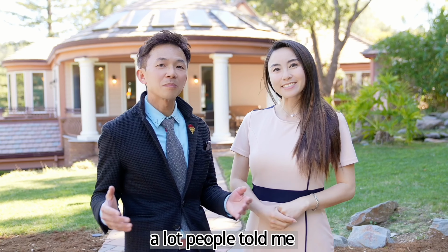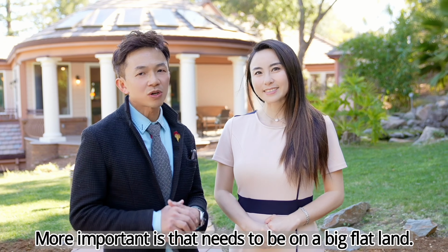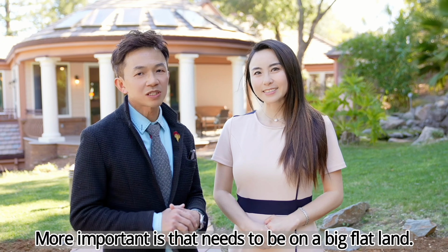Anson, nowadays what are buyers looking for in luxury homes? For luxury homes, a lot of people told me it needs to be very secluded, very private. More important, it needs to be on a big flat land.